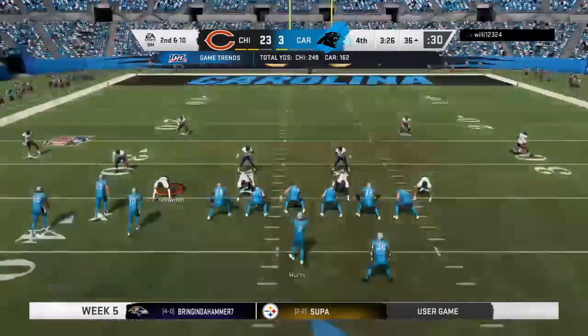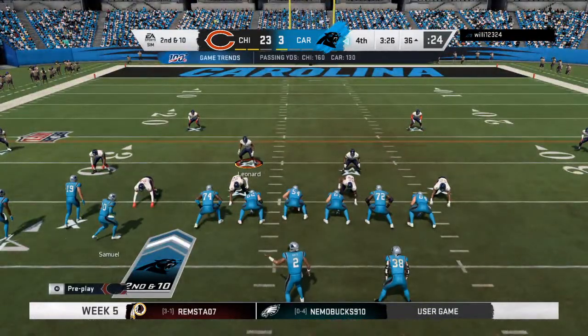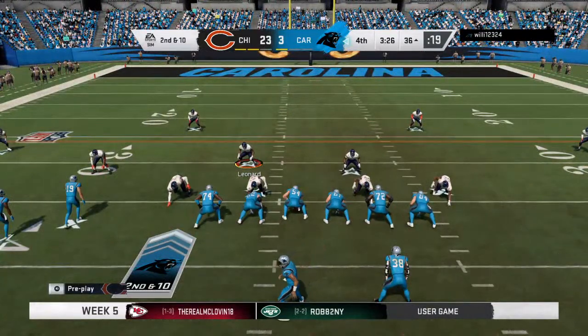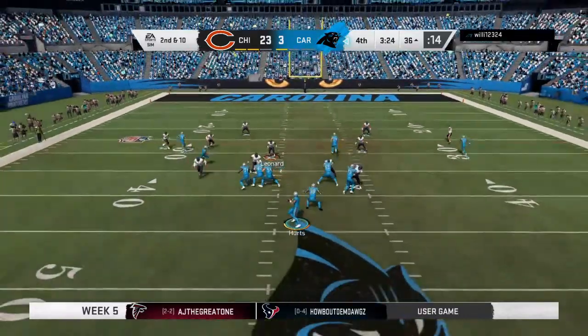They'll try again from the 36 on 2nd and 10. Twist. 22, Jack, cover. Zip it. Zoom. Watch the ship. 2nd and 10.